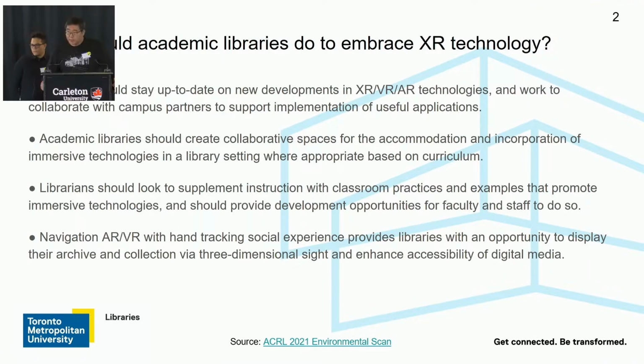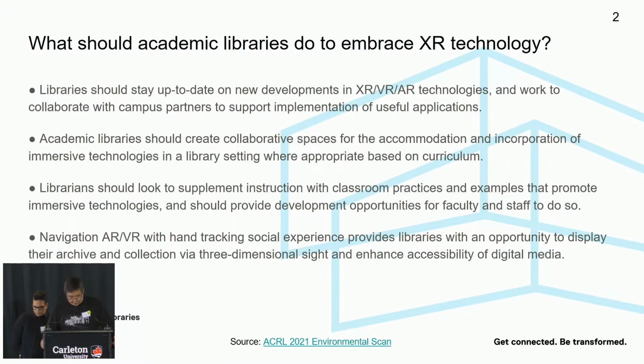Third, librarians should actively look to supplement instruction with classroom practices and examples that promote immersive technologies. And it is important to provide development opportunity for faculty and staff. For example, our library's research residence provides tremendous opportunity not only for the faculty and the students, but also for the library. Fourth, I believe academic libraries also have a real opportunity to use XR to support their archives, museums, and special collection initiatives. So you will see some really good project examples from Michael soon.